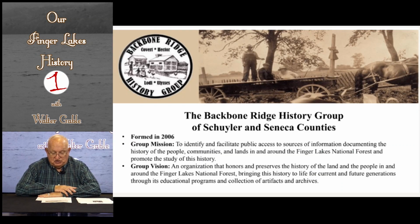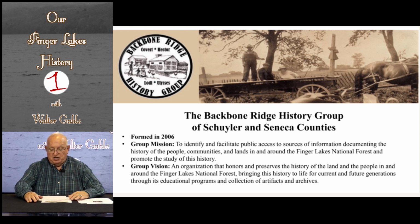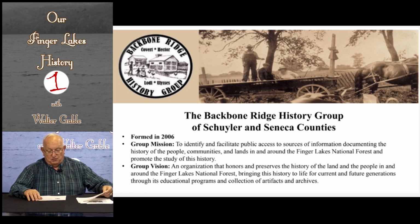In 2006, residents of the Finger Lakes National Forest area organized themselves as the Backbone Ridge History Group to help uncover and preserve the history of this Backbone Ridge. This Backbone Ridge History Group has done several public programs on the history of the area. It has helped clean up cemeteries in the greater Backbone Ridge area, and it has encouraged archaeological digs and research.